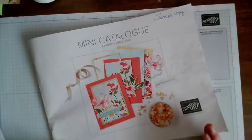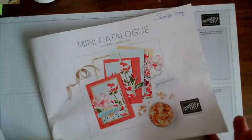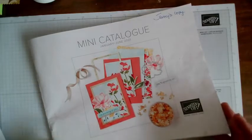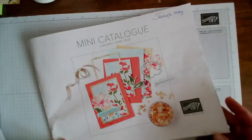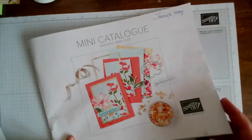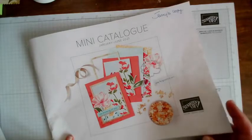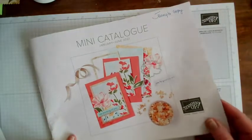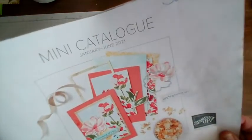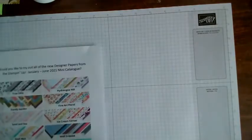So I'm sending out the remaining catalogues today. So these will be in your post boxes tomorrow or Wednesday. So if you haven't received yours, feel free to just comment and I'll make sure that I've already sent you one or that I send you one today. So that's the new January to June 2021 mini catalogue. So let me show you the papers.